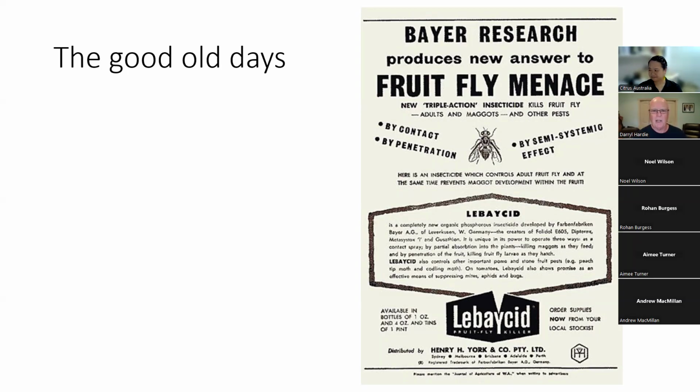Because they were systemic, the chemicals didn't break down as quickly as the modern chemicals, which are contact chemicals and surface chemicals. And that's the problem. They stayed in the fruit. And when they started looking at the effects on children, they saw potential issues with acute toxicity to children under 2 if they ate, say, a dozen cherry tomatoes or a dozen strawberries. So that's why they were withdrawn.